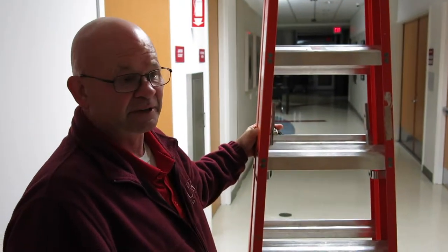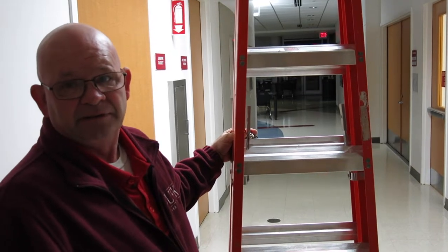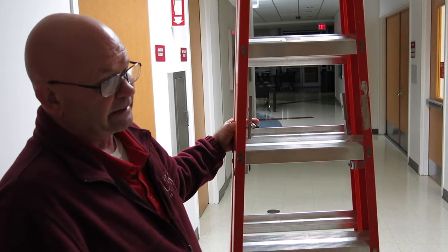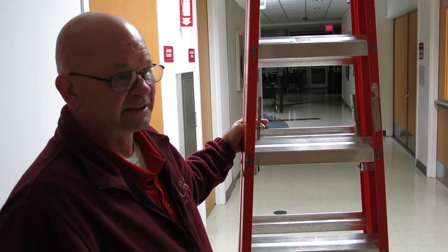So one of the things, if you wonder why we're doing all the work in the morning, one of the things we like to do is make sure that we don't affect the student life experience here. And so frequently, you won't see a contractor come in during the day because I've taken care of it between 6 and 8 in the morning.